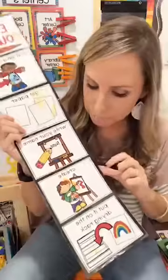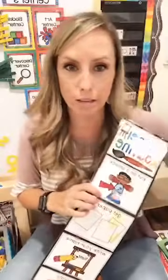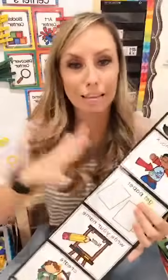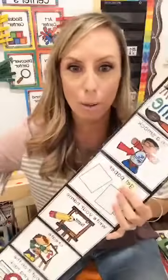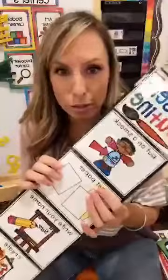They write their name, then they paint, and then they put it on the drying rack. So I model it, and then the day that we read this, and any of the days I read the book about a center, I make sure we go to that center as one of our 2 centers that day. That way they can play with and implement some of the strategies or routines that I'm teaching during Circle. So that's how I introduce the art center.